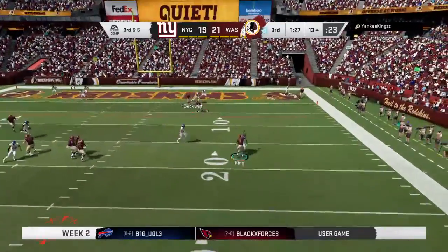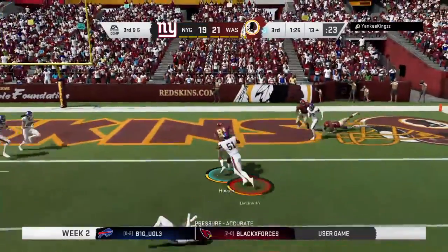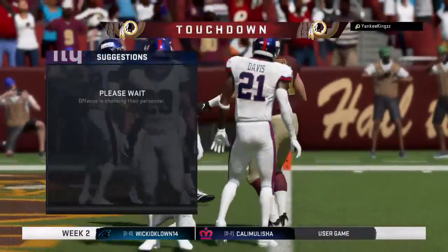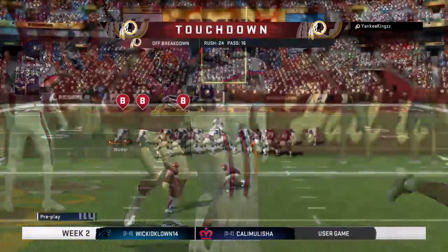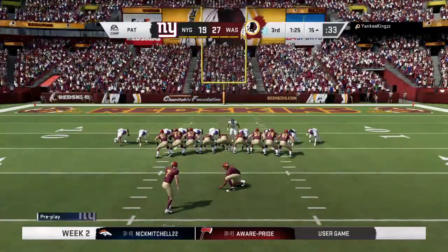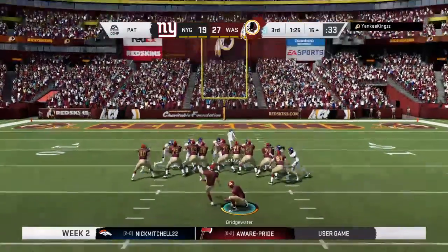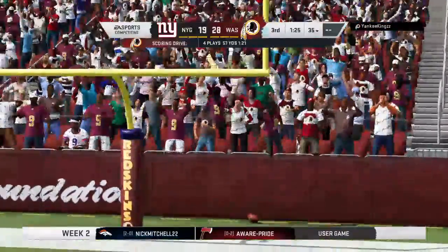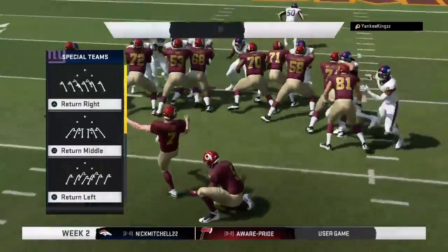King flushed out right. And it's complete. Hooper. And he takes it in. Touchdown, Washington. Austin Hooper, his first touchdown of the new season. And the Redskins are able to stretch the lead out further. Elliott good with a PAT. And that makes this a 9-point game.